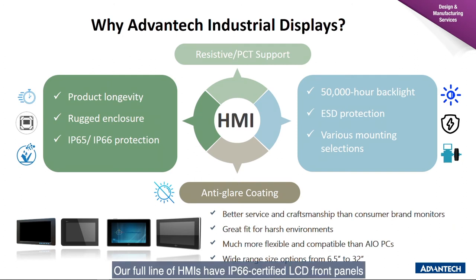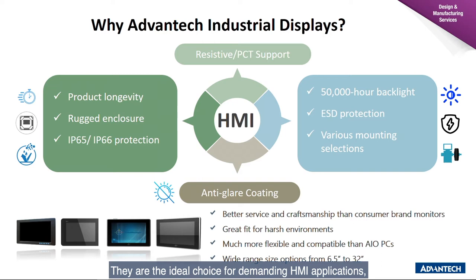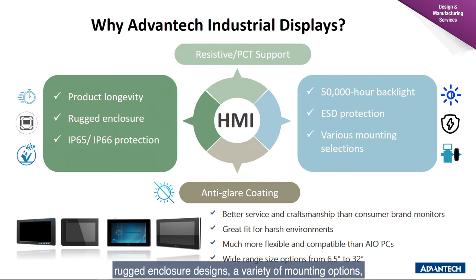All four lines of HMI have an IP66 certified LCD front panel ranging from 6.5 to 32 inches. They are the ideal choice for demanding HMI applications, including factory, building, and home automation. Other key reasons for choosing our HMI include product longevity support, rugged enclosure design, a variety of mounting options, and special coatings such as anti-glare coatings.